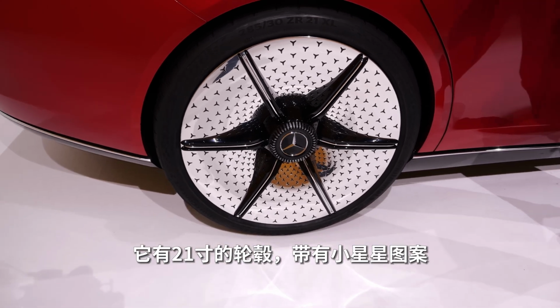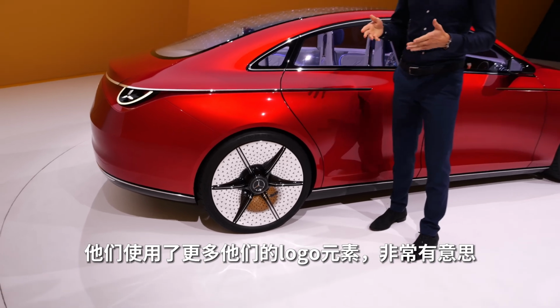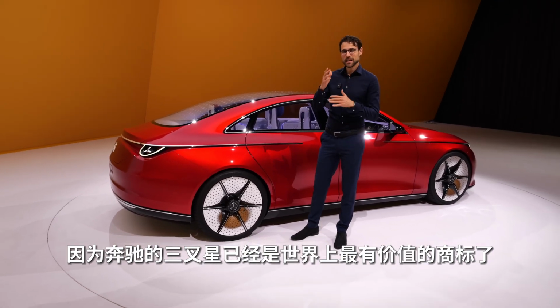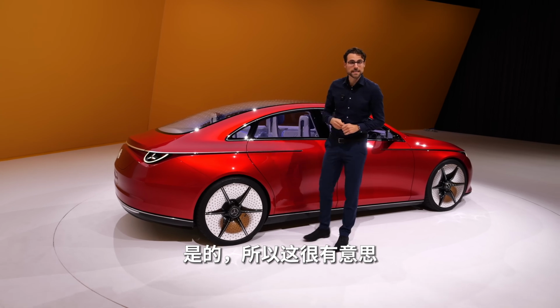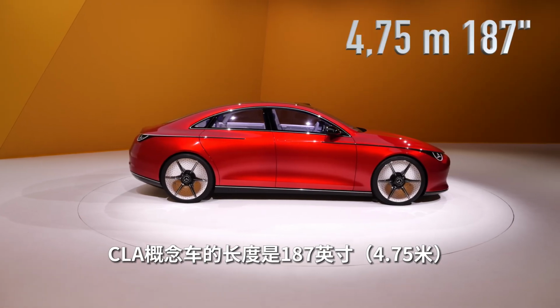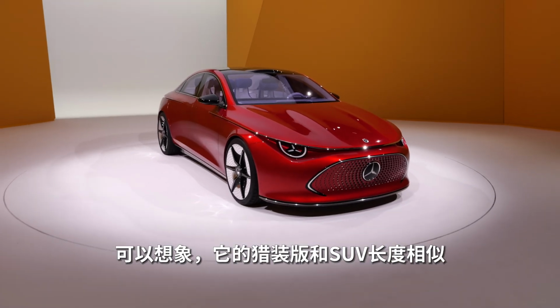21-inch wheels with this micro star pattern once again. It's very interesting that they used this pattern even more than their original logo, because the Mercedes star is one of the highest-worth brand logos out there worldwide. So it probably only makes sense. The length of this CLA concept is 187 inches. And then you can also imagine this Shooting Brake or the SUVs having similar length and so on.